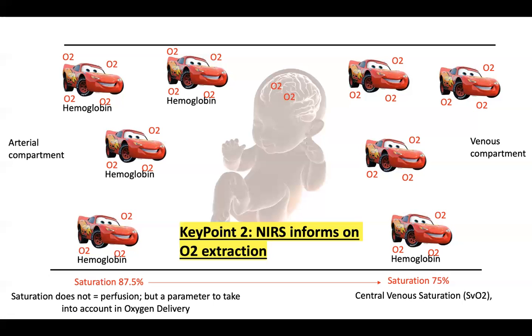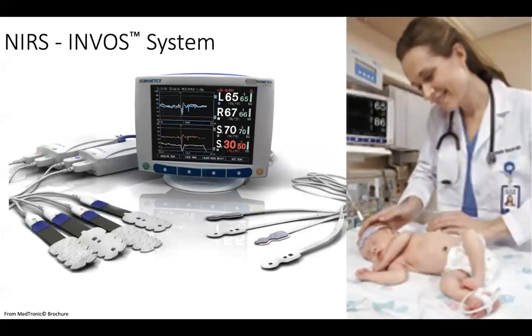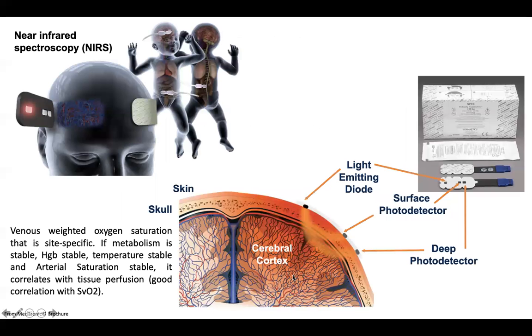And same thing, NIRS informs an oxygen extraction. So NIRS has undergone extensive technical refinement and testing in experimental and clinical settings since its introduction by Jöbsis in 1977. And now we can see some monitors like this. This is one of the monitors out there, but there's various companies doing monitors for NIRS monitoring. And you can now monitor with probes that are for adult, peds, and newborns.